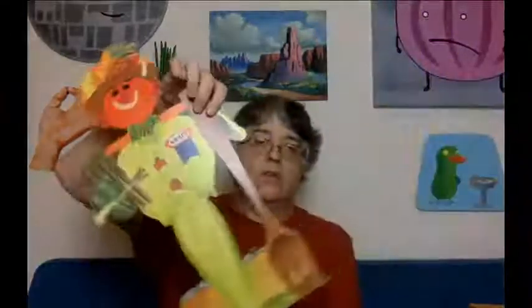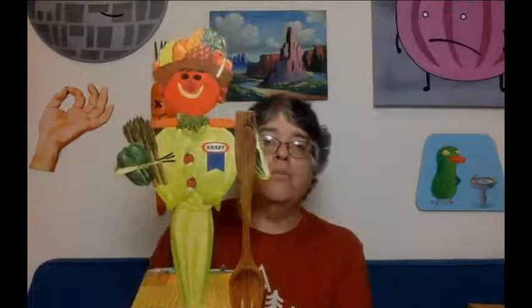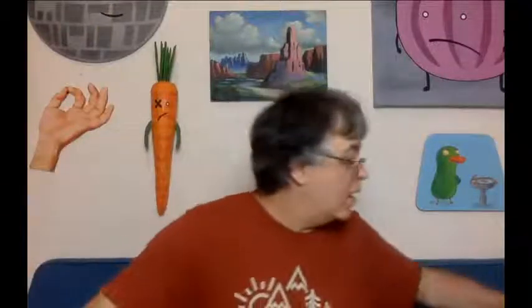This one's cute. This is the Kraft Vegetable Man, which they also made a vinyl figure of. But this is a super cool, weird die-cut sign, just for Kraft vegetable dressings. And he's made out of tomatoes, cherry tomatoes, got fruit in the hat. Just a weird guy. Neat die cut. I have the puppet for this somewhere.